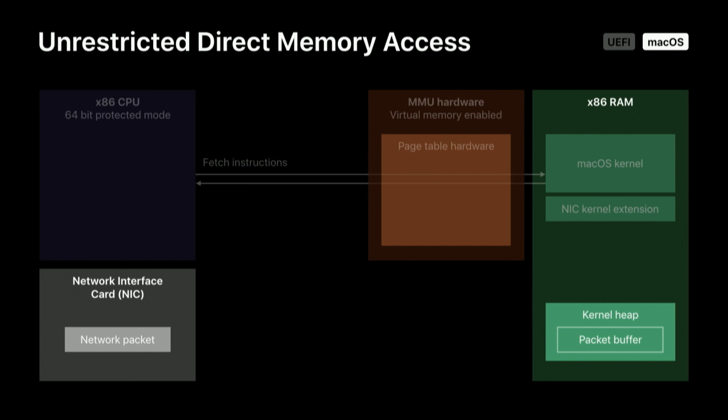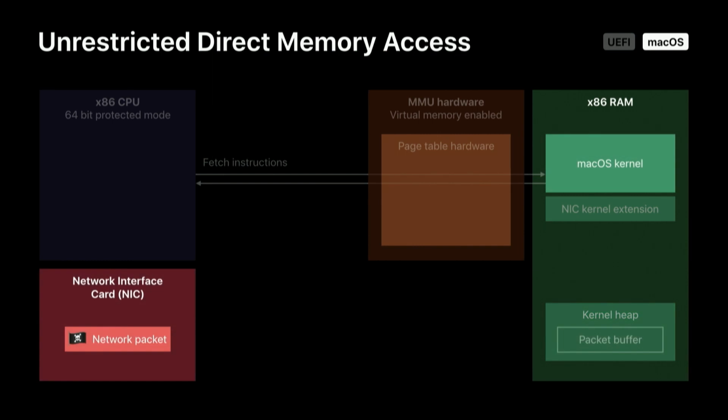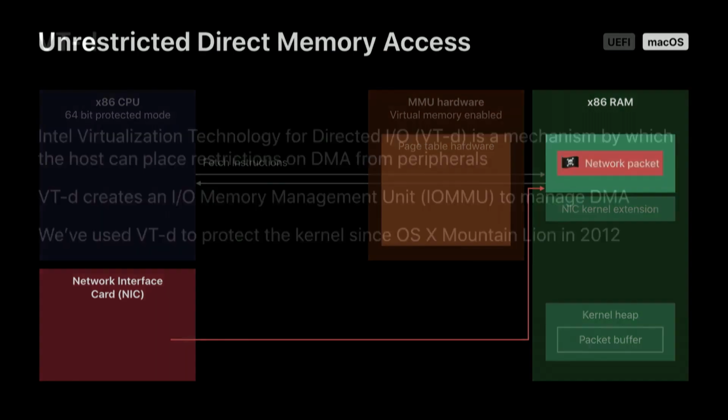The reason this exists is because certain kinds of accessories have to be able to do very high throughput transfers. If you're talking about storage or graphics or network cards, you really want them to be able to move data into RAM without having to go through the normal CPU path. But what that means is, in the good case, a network interface card can take a network packet that came in and DMA it directly into a packet buffer that's been allocated on the kernel heap. In the bad case, the same device could take malicious code and simply place it over the running kernel, completely taking over execution of the system.